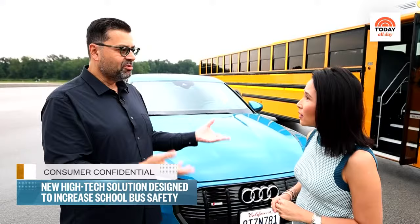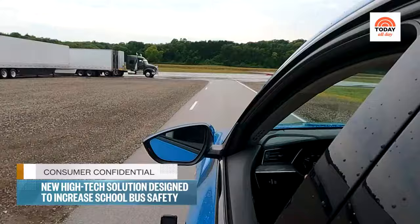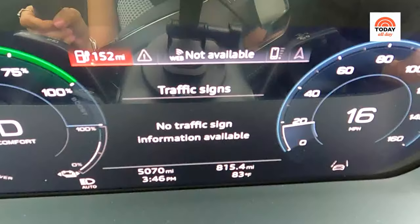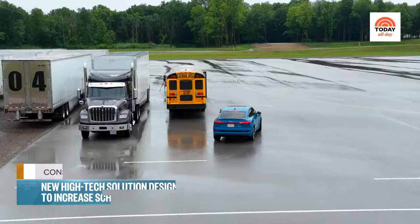This time the bus is stopped, but I can't see it because it's hidden from view by that semi-truck. As I approach, I get a warning on my dashboard. Wow, so Pom, I don't even see a bus or any stop signs, but already the car is telling me something's ahead. Exactly, and it's telling you heads up, you need to slow down. Okay, let's see what happens when I don't slow down.